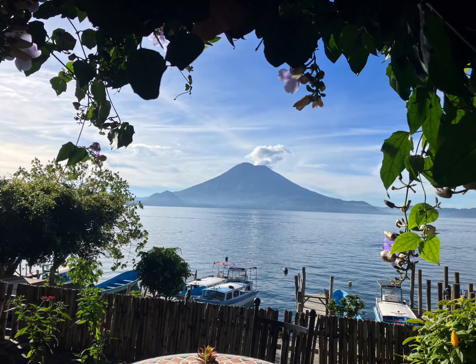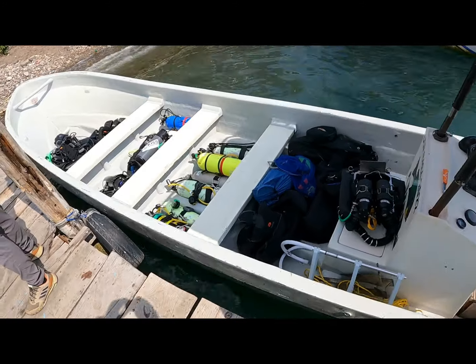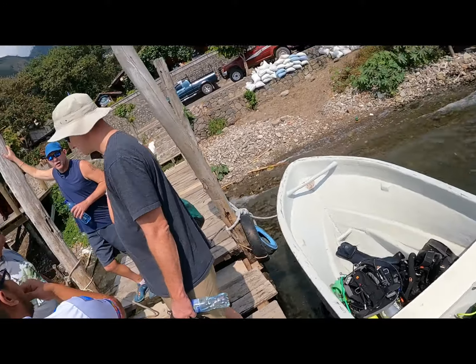Here we are approaching the village of San Marcos. We awoke to this the next morning. Is that a cloud? I went to work right away, filling tanks. Here are a few stats from the lake. Since they're not really set up for diving, we took a water taxi for all of our equipment, and then another one for us.